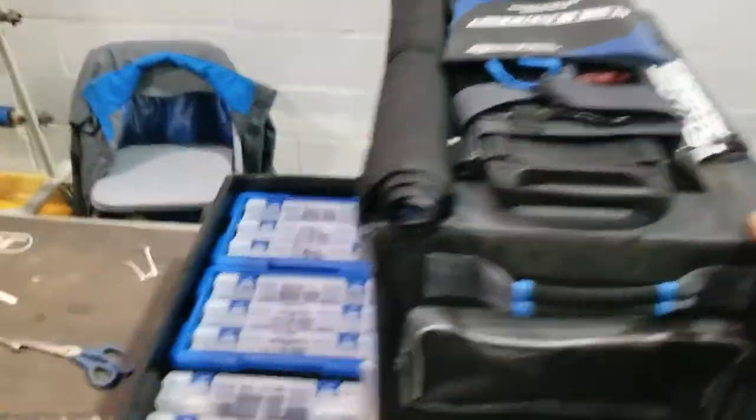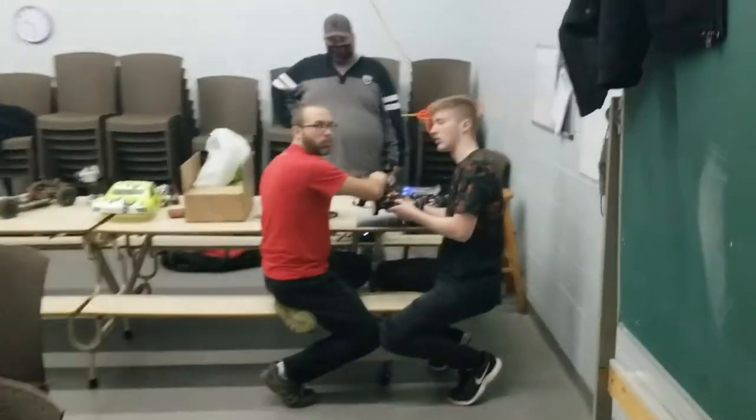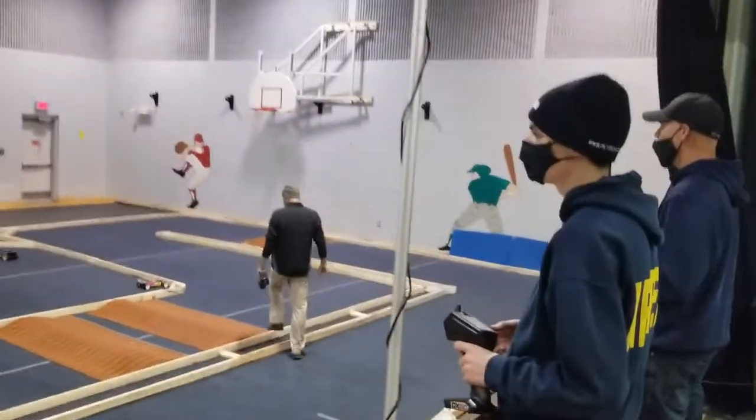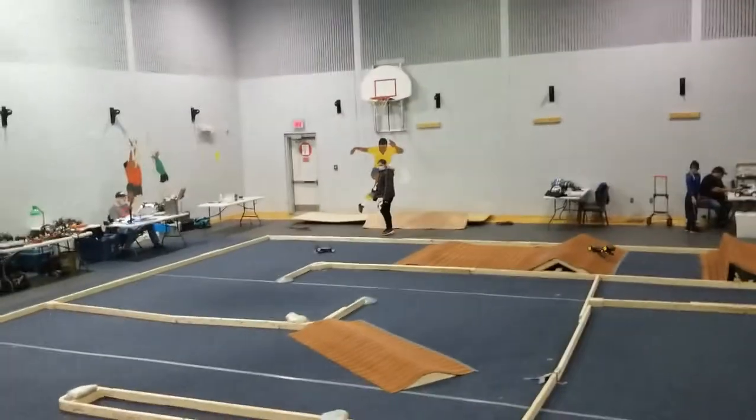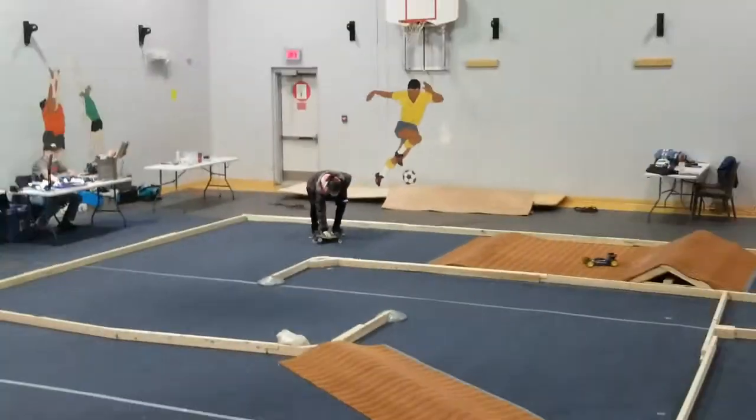So we got Ben with his pit bag and all this stuff. Get another race over here. 17-8, 19-8. We got Stefan doing last minute helping. We got Ben. We'll follow Ben out here for a little bit, see how he does. Oh, that's a good way to follow Ben. He sits like that 98% of the time, so we're okay.